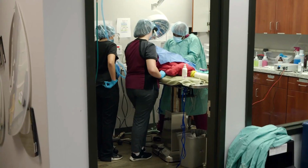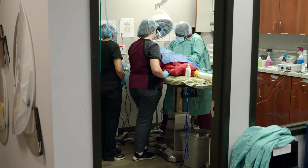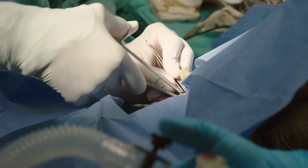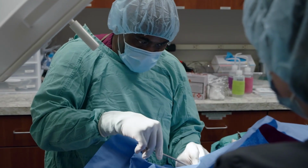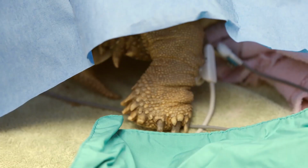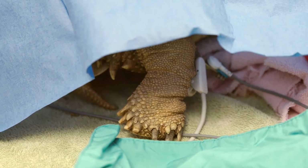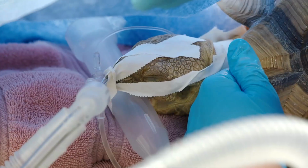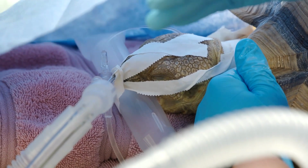So my goal is to get Bedrock home. I know how much she's loved by her family, so that's what I'm gonna do. Trying to do this surgery around the shell is just tough. So I'm trying to navigate with this shell in the way. Any recoil? She flinched. I don't know if I hit a nerve or.